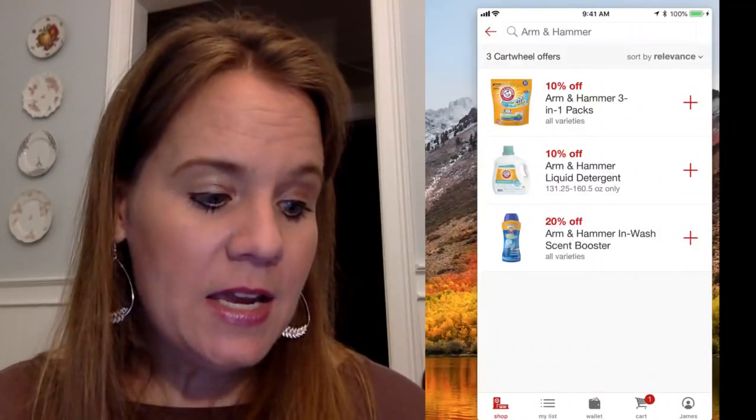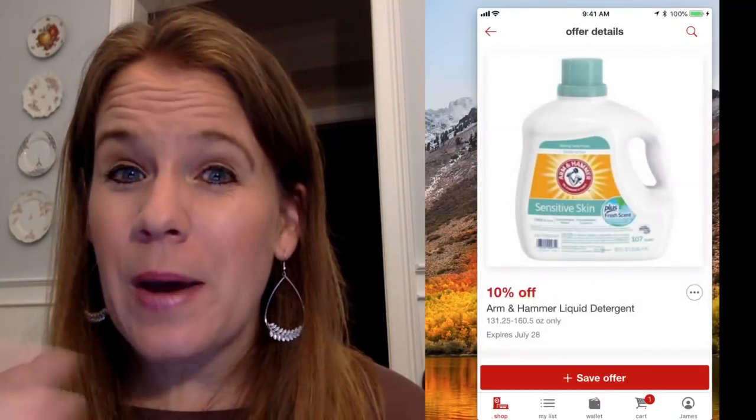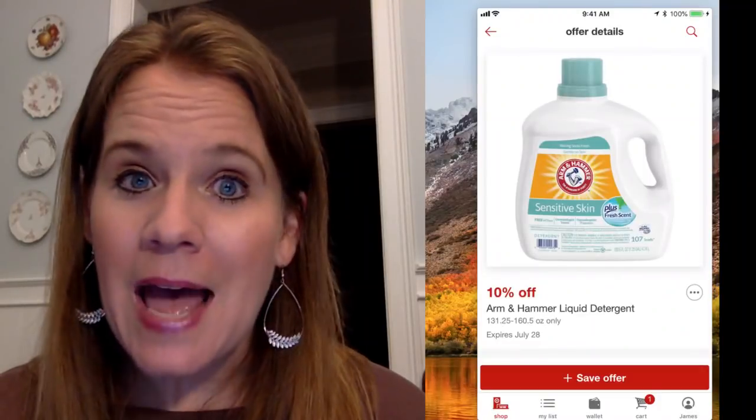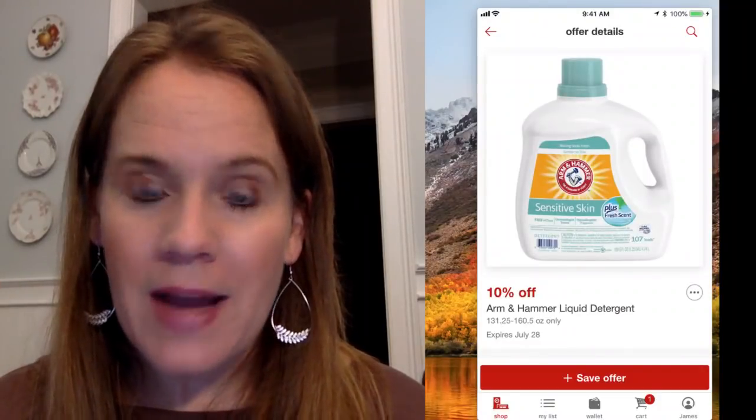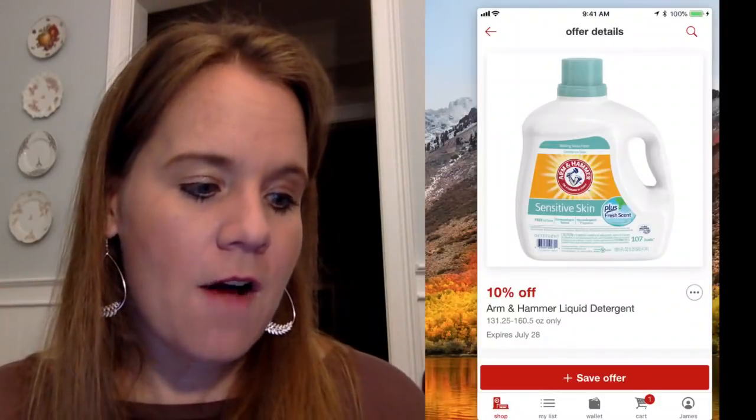So I could head in, I could use this Arm & Hammer liquid detergent. If you had a paper coupon, you could still use that. You're still going to get the gift card back. So these Cartwheel offers kind of stack on top of other offers.